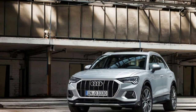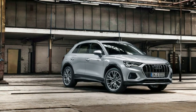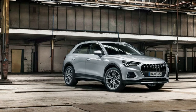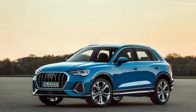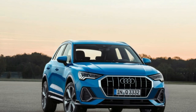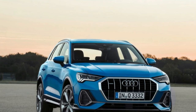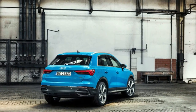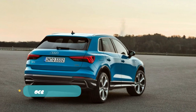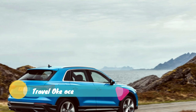On the performance and handling front, Audi is for now just talking about its European engine lineup, which includes 2 gas and 1 diesel engine. It's a safe bet that the Q3 will continue on with the company's now ubiquitous 2.0-liter, turbocharged gas engine. Audi says it'll sell 2 versions of this engine globally, a Q3 40 TFSI making 190 horsepower and a Q3 45 TFSI making 230 horsepower.